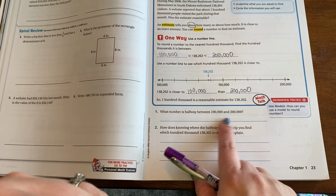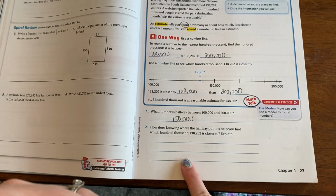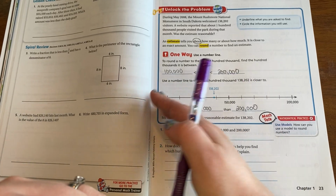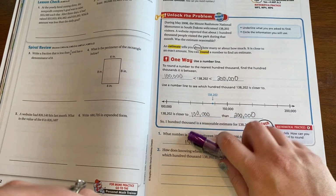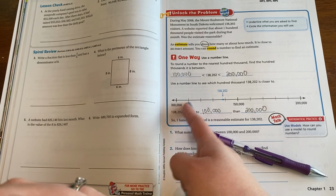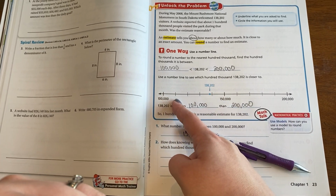What number is halfway between 100,000 and 200,000? We said that was 150,000. So we used that halfway marker to help us a little bit. So how does knowing where the halfway point is help you find which 100,000 it is closer to? Knowing where that halfway point is helps us see where it is in comparison to the other two numbers. If we didn't have this halfway point, it's kind of hard to tell which one goes which. I'm going to cover it up. So it's kind of hard to tell how far it is from each one, but if we know it's smaller than the halfway point, it is closer to the first one. If it was bigger than the halfway point, it would be closer to the other one. So that halfway marker helps us judge, is it closer to this one or this one?